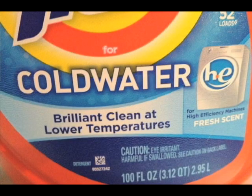I have a high efficiency one, and I buy detergent that's for cold water and try to do everything in cold water. So I'm using less water and I'm not using hot water. Yeah, that's a great tip. Great way to go.